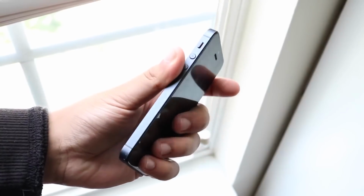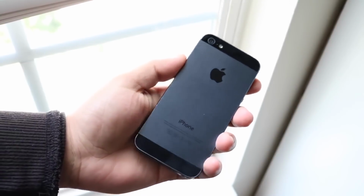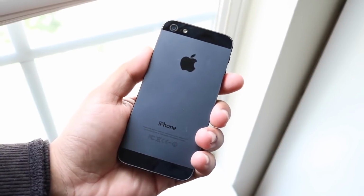It brought the Lightning port connector and a bigger size. I think it was probably one of the best built iPhones. I think the iPhone 4 was probably the best looking, but I also think the iPhone 5 was the best looking and the best built. So it's kind of weird how these things all kind of fold into each other.